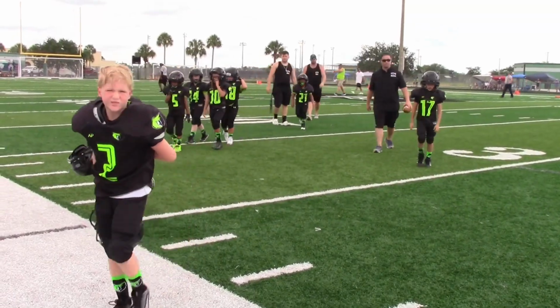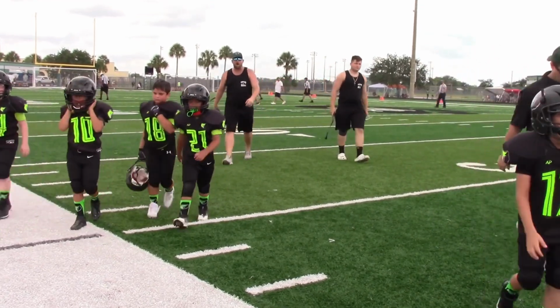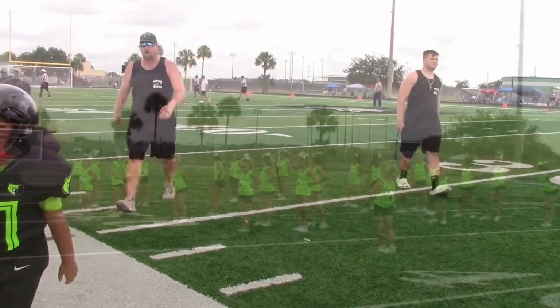Come on, guys. Why is it that green O line is blocking better than the black O line?